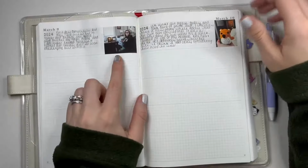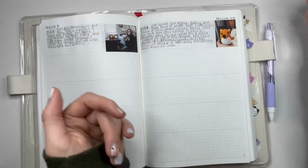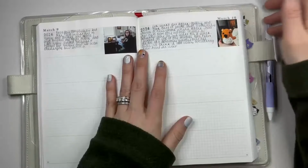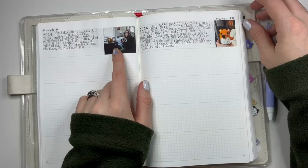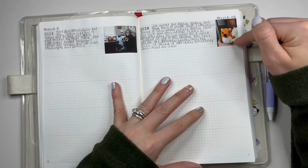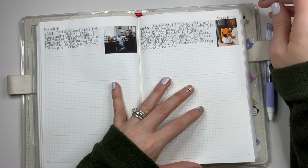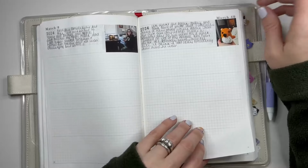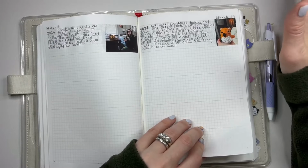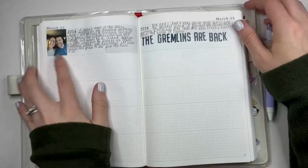I do include pictures. I basically measure, leave a space, and then at the end of the month, I print it all on one paper. So like I finished this miniature thing that I was building. I finished another Woobles crochet kit. Fox, he looks a little sad, but I got him done. I think my whale turned out better. Then a picture of me and my husband.